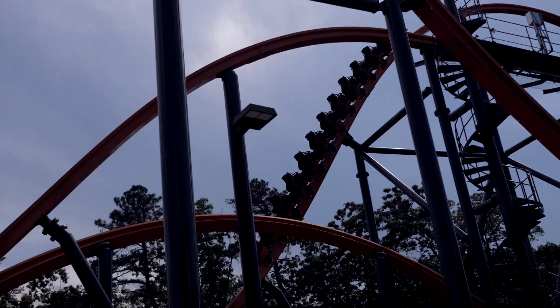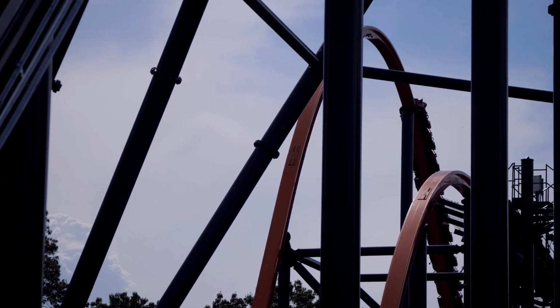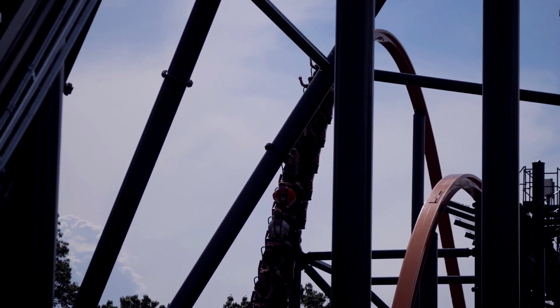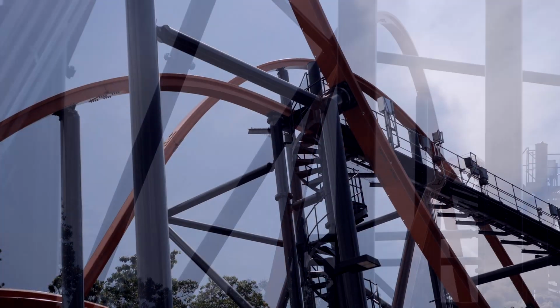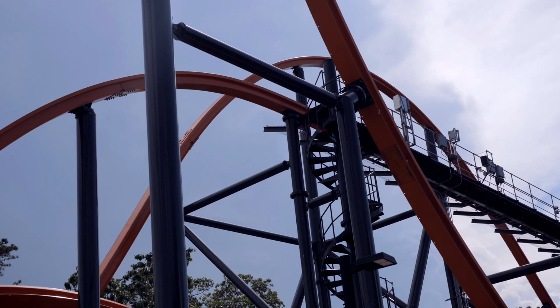Then getting into that big airtime hill, there was some sweet sustained airtime right there. And then again, just a little pull to the bottom. Seems like it might be running a teensy bit slower than you'd expect. It's just not really forceful. It's gentle airtime. I have no idea what to really define it as, but it's airtime nonetheless.